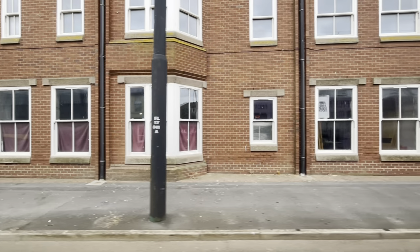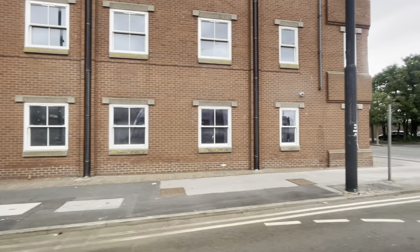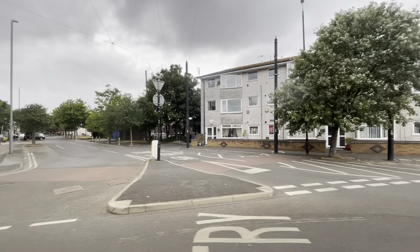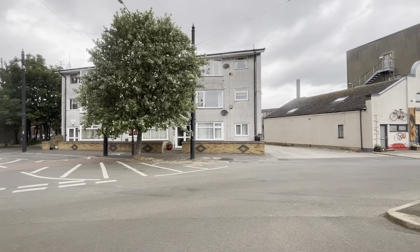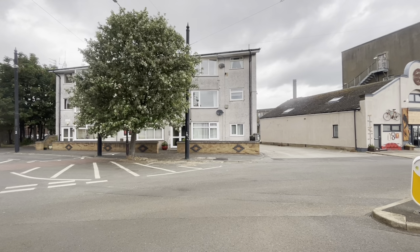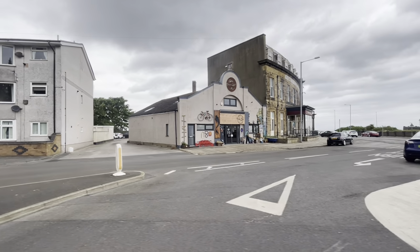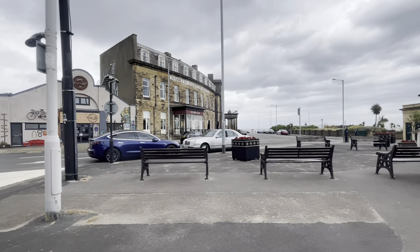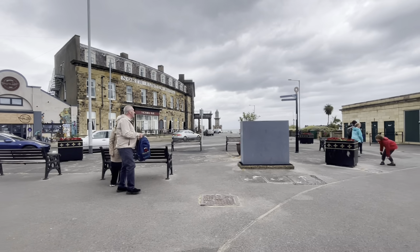Oh, we're almost at the end of the line now. We're just coming in now. I can hear the bell going. There's people on the tracks. We're coming to the end of the line, Stargate to Fleetwood, and we're just passing the North Euston. Okay, we're just pulling into the stop now. There's the North Euston Hotel. We're now at the end of the line. We've made it from Stargate all the way to Fleetwood on the Blackpool Tram.